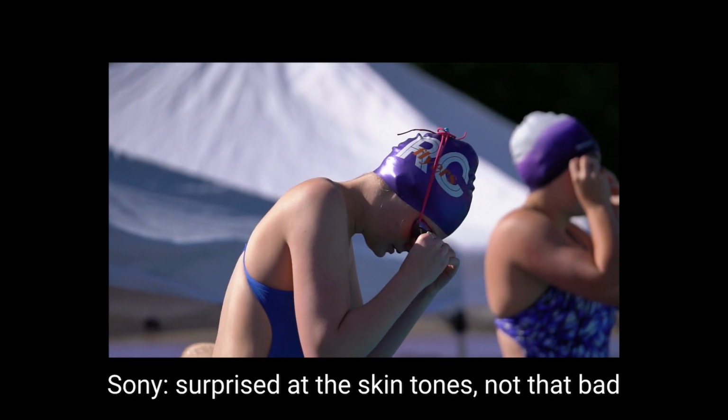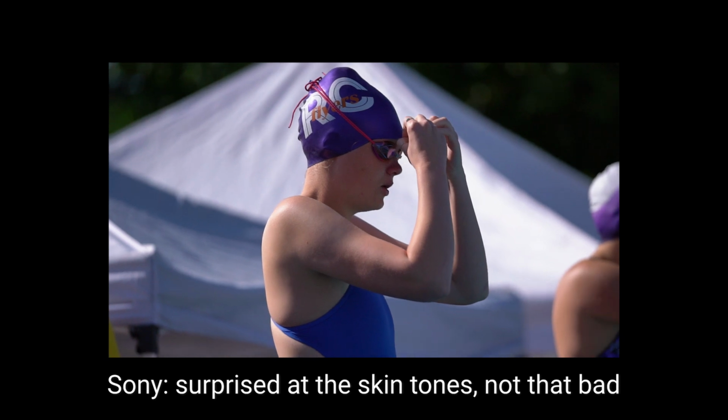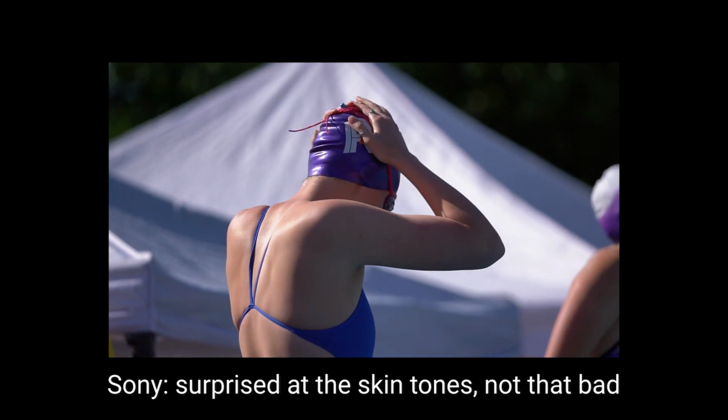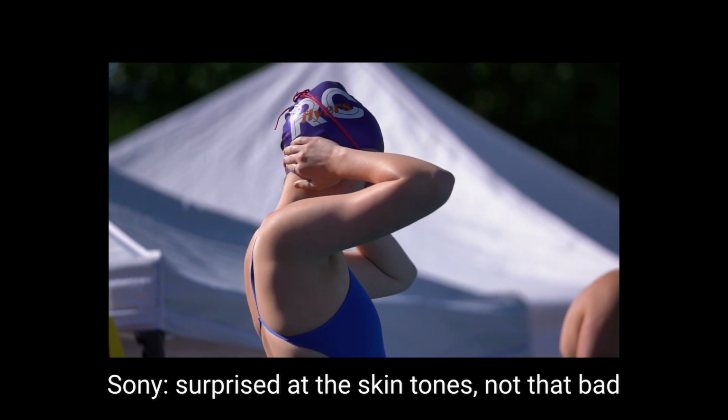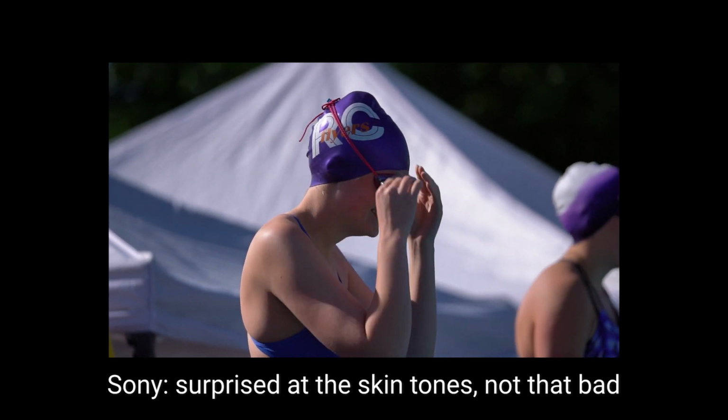Sony really surprised me. The skin tones weren't that bad, and I know I've been giving Sony a hard time a lot over the years of having really bad skin tones, but when I compared it to the Canon R, Sony looked actually pretty good.